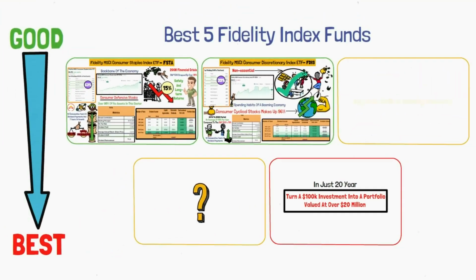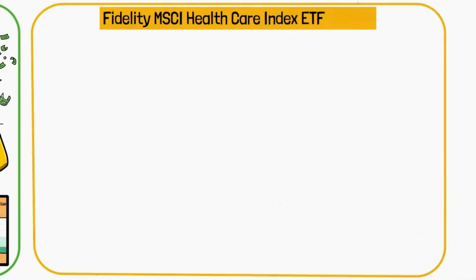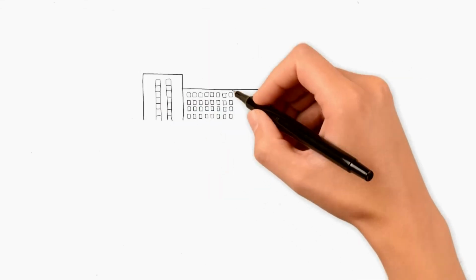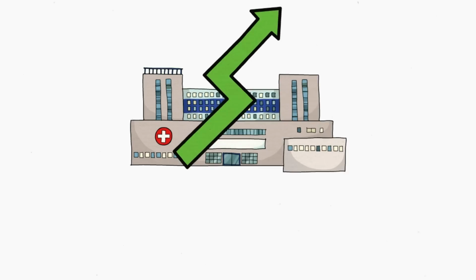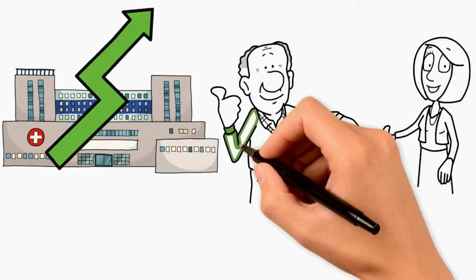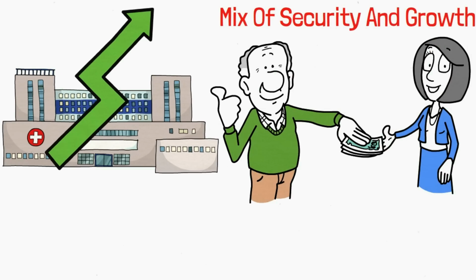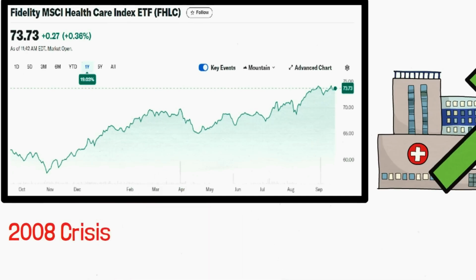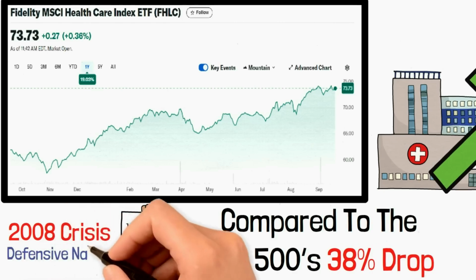Next up, at number 3, is the Fidelity MSCI Healthcare Index ETF, ticker symbol FHLC. This fund covers the healthcare sector that always stays in style with consistent demand regardless of economic cycles. This stability is desirable to investors looking for a mix of security and growth. The sector's performance during downturns such as the 2008 crisis, when it declined by only 22% compared to the S&P 500's 38% drop, underscores its defensive nature.